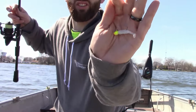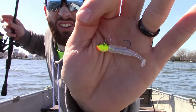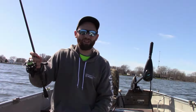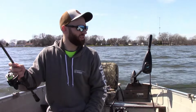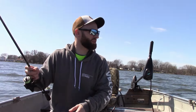I got it painted Fire Tiger. Then I got that 1.5-inch scuff bait on there. That looks deadly. That's cool. Basically just gonna kind of pop this along the bottom. We're not really in a harder bottom yet. We're still kind of in some muck. We're on the edge of the weeds. About another 20, 30 yards back behind me is some weeds.